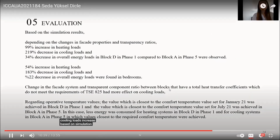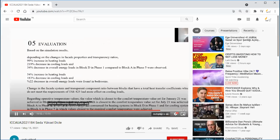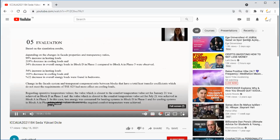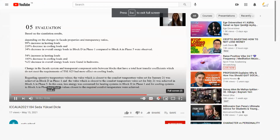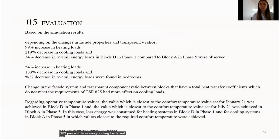Based on the simulation results, Block D compared to Block A for living room, 99% increase in heating loads, 219% decrease in cooling loads, and 34% decrease in overall energy loads. Block D compared to Block A for bedroom, 54% increase in heating loads, 183% decrease in cooling loads, and 22% decrease in overall energy loads.